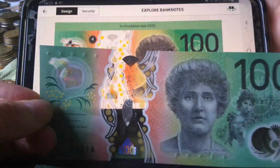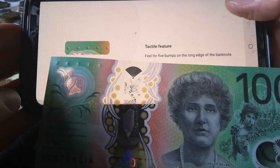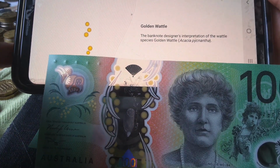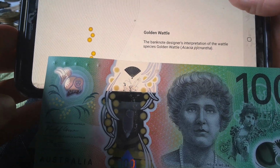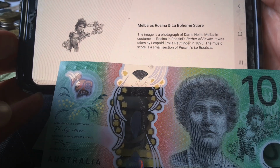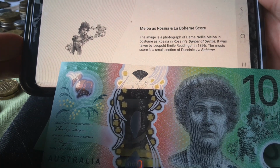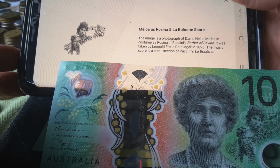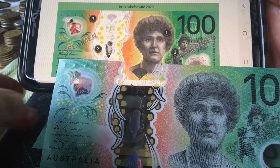Then on this side, up here we have the 4 dots, a tactile feature for those who can't see or have vision impairment, so they have trouble seeing. Okay, wattle, acacia, pycnantha, whatever. And then we have, who is this? Okay, Melba in Rosina and La Bohème. Costume as Rosina, Barber of Seville. It was taken by Leopold in 1896. If you don't know, she was an actual opera singer.